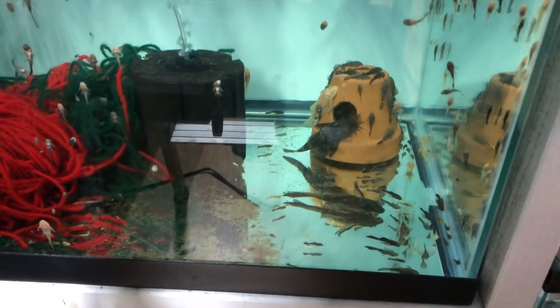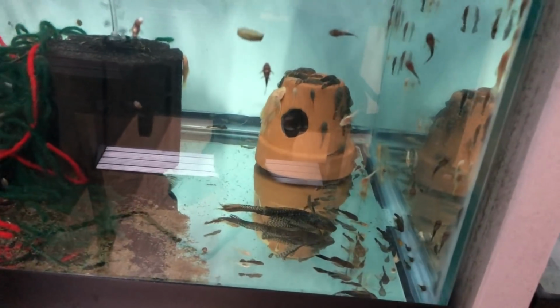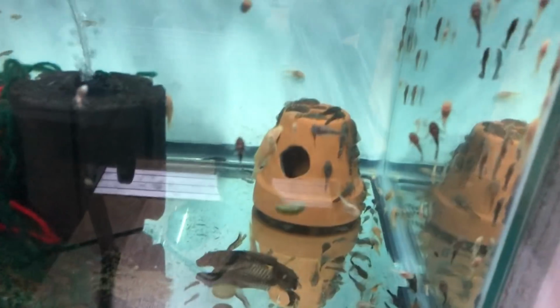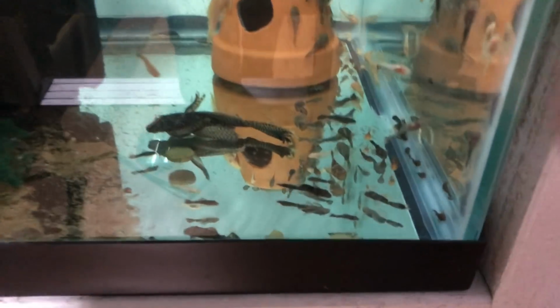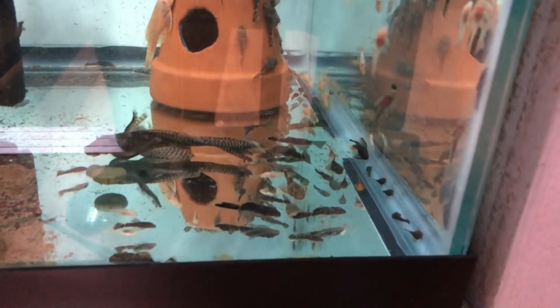Over here, I have another tank of kind of a group breeding. I'll give them about 3 wafers. Break them up, spread them out. These are cool. They're producing some reds and some long fins, if I can spot any.